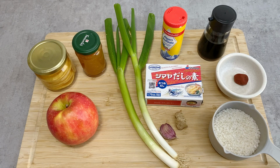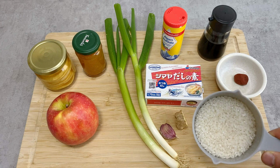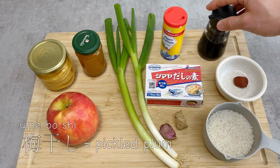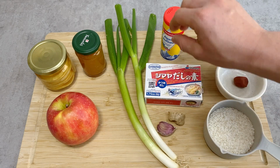Here are the ingredients for the recipes we eat when we're sick in Japan. For the first thing and the main thing, the rice porridge, I'll make it with rice. And as condiments I have umeboshi and soy sauce. For the scallion soup I have scallion, garlic, ginger, dashi powder, and salt.